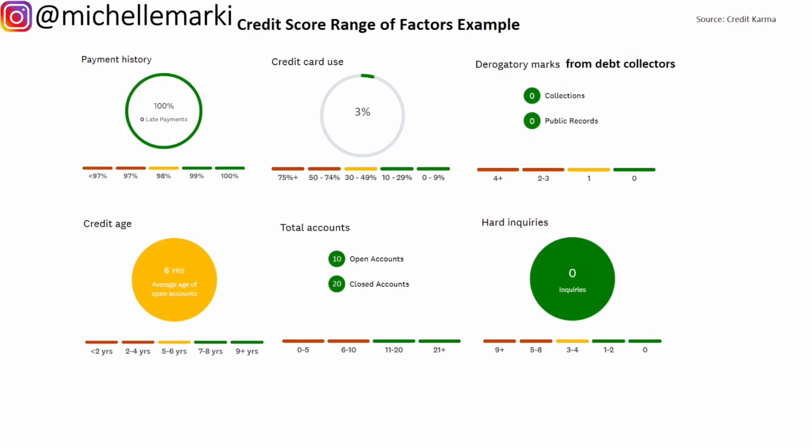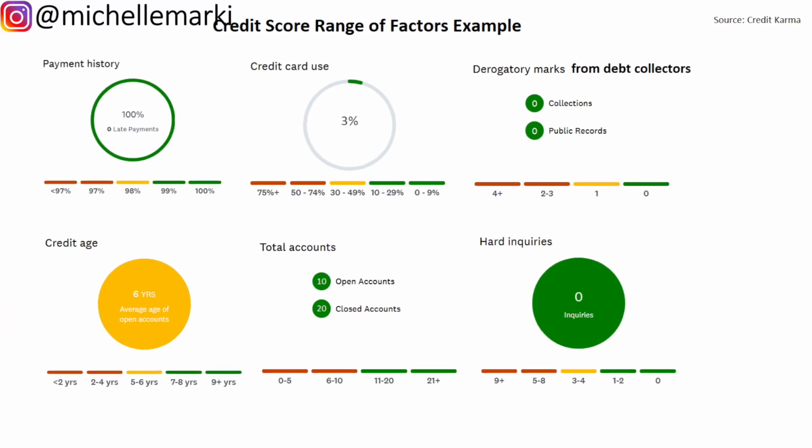Number 7, monitor your credit report and score regularly for any significant changes, because if there's anything wrong on there, it can seriously handicap you when you're trying to apply for new loans and credit cards. And make sure you do things like check that you don't have any derogatory marks from debt collectors per Credit Karma, and also if you find any errors on your credit report, make sure you dispute this as soon as possible.